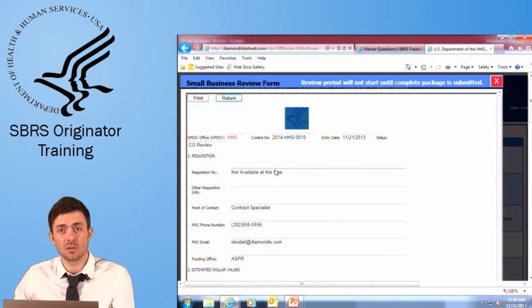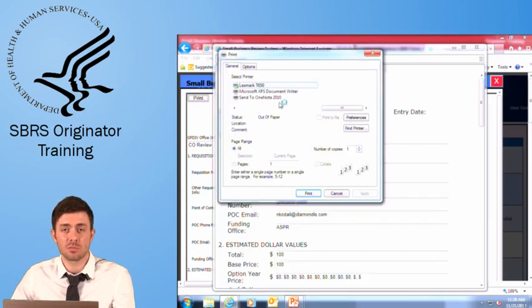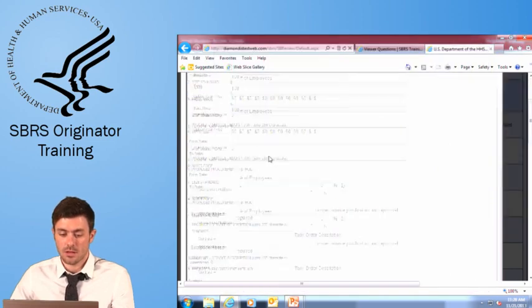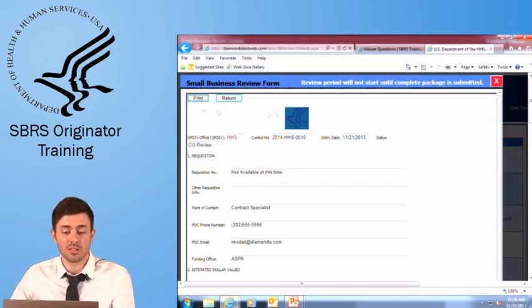This brings you to a page that is in a different format that's printer friendly. To actually print the review form, select the Print button in the upper left-hand side of the page. This will generate a Windows prompt that will ask you to select the local printer for you to print a hard copy of this review form for your records. To navigate back to your review form, select the Return button at the top of the page.